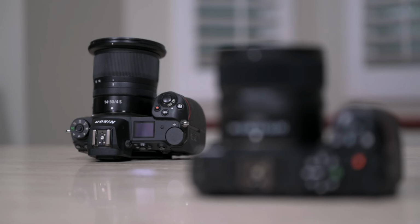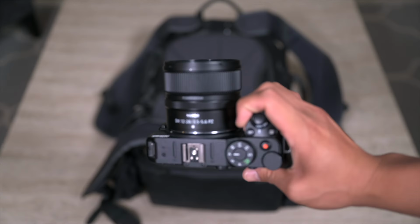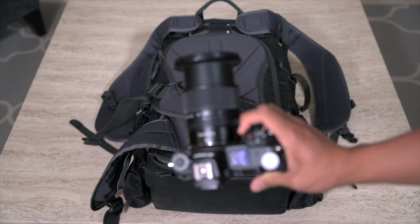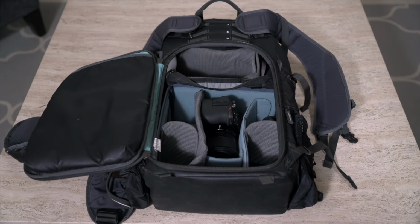The weight and form factor is another major part of these lenses. Obviously, with the 12-28, it's going to be a lot smaller, more compact, so you're going to be able to fit it in your bag much more comfortably and be able to pack more stuff as a result. But with the 14-30, this is not a large lens at all. I mean, with the locking mechanism, it really shrinks it down so that you really don't have to worry about it taking up that much space. And for a full frame lens, this is plenty small.